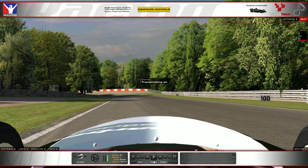The trouble with that corner is, as you can see on the left, there's absolutely no curbing at all. And if you put the tyres on that grass, you're having an interesting ride. We're coming up now to, I can't think of the name of this corner, Stirling's, I think.